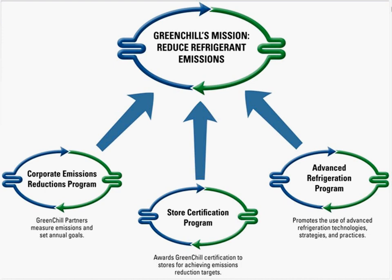We also have a GreenChill Store Certification Program that is open to everyone. We award platinum, gold, or silver GreenChill Store Certification for achieving charge size reductions and leak rate reductions. I won't go into detail on that.